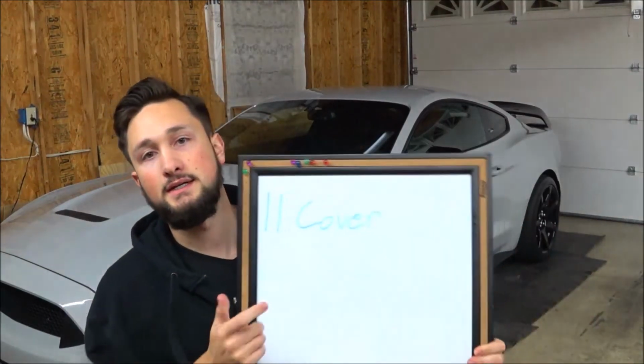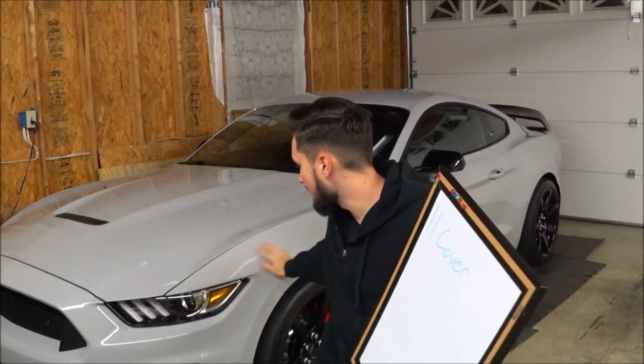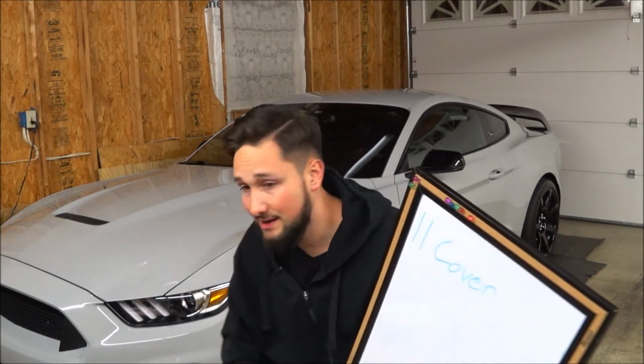Okay, the 11th step is a car cover. Make sure that it's a tight-fitting car cover that's going to protect that car, but also make sure that it's breathable. You don't want the car cover to be moving just in case there's any debris on the car. Make sure that you go ahead and do a real quick once over of the car, hit it with a real quick car detailer to make sure the body is smooth. You don't want any imperfections on that paint.